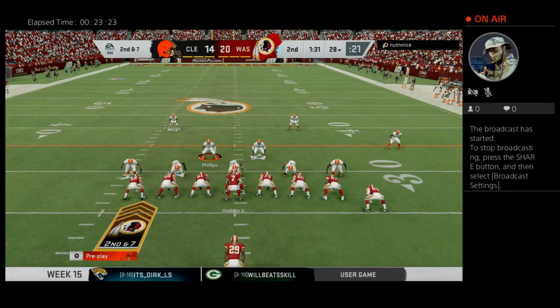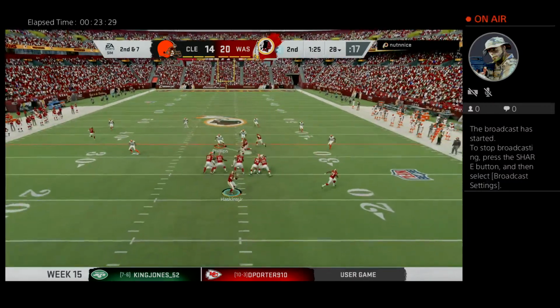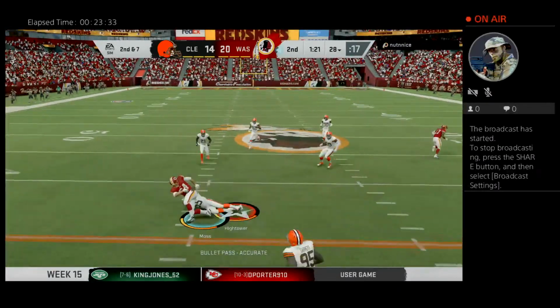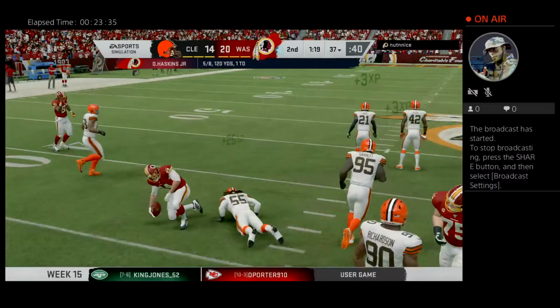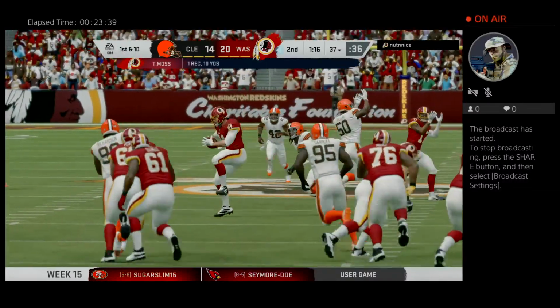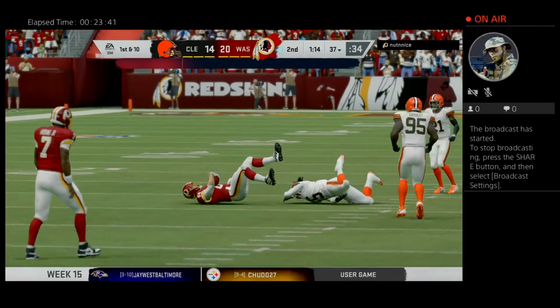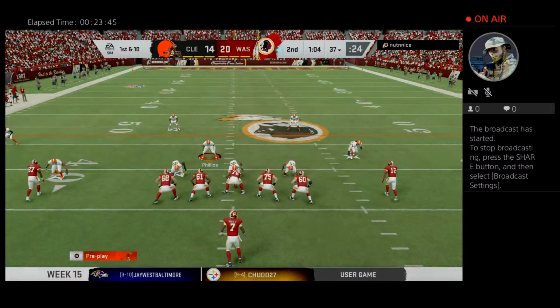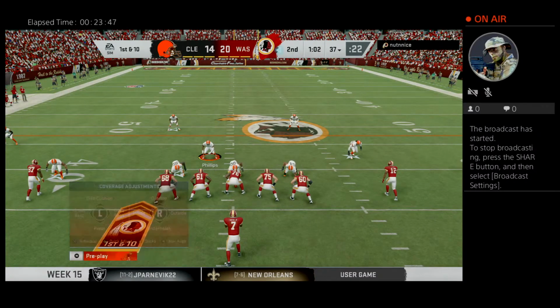Here's 2nd and 7 now from the 28. Now Haskins to throw on 2nd down. That'll be caught over the middle by Moss. And he's taken down, but able to slip across the 35. 10 yards there, good for a Redskin first down. Line of scrimmage, the 37 on 1st and 10.